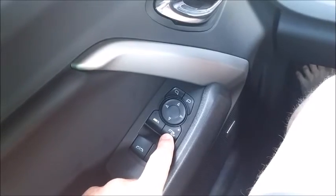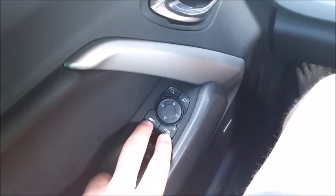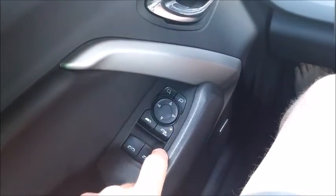So if you have the top down and you're driving on the highway, if you have all these windows up, it makes a nice kind of sanctuary tunnel inside the car so that you can carry on a conversation and stuff even at 75 miles an hour. Very, very nice. They did a good job with the aerodynamics for that.